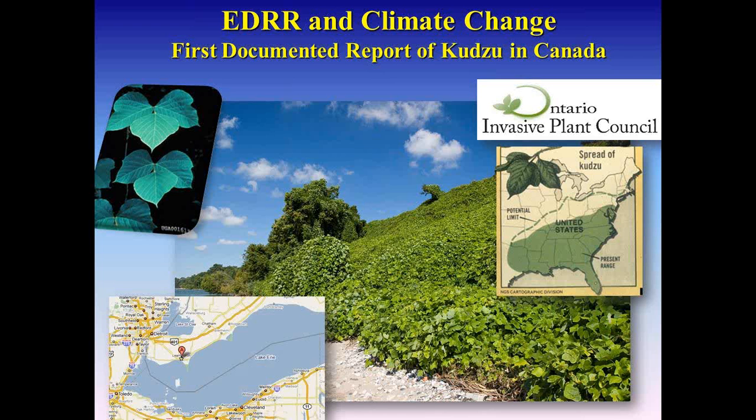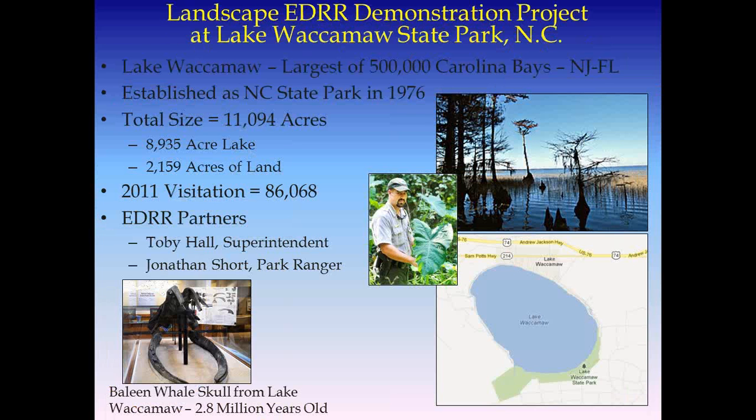So I think that we have one more factor that we have to consider now when we do management. We can no longer just take comfort that it is too cold in Pennsylvania for invasive species like kudzu to grow. They're going to grow there, and in 100 years, there's no telling what it's going to be like. So I would say climate change and food security are two issues that make us think that EDRR is even more critical than, it's not just a good idea, it's a really critical idea. Anyway, but I want to give you a really personal example today, and try to imagine that you're here at this situation with us in Lake Waccamaw.